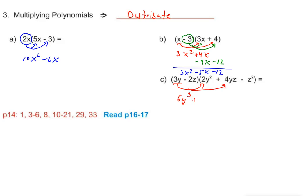And you need that plus sign, right? So plus 12y squared z. And now do the last distribution. What's 3y times a negative z squared? Negative 3yz squared. Good. You're thinking. That's what you need to do.